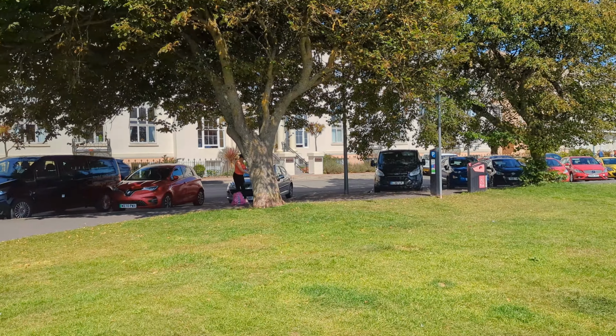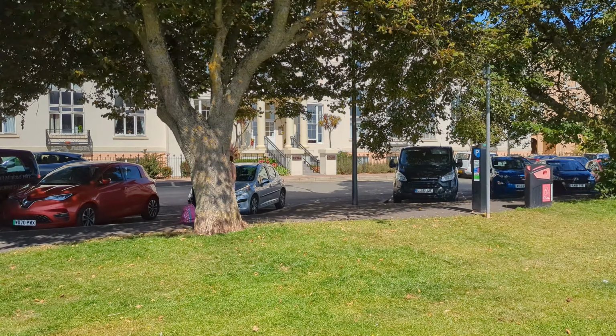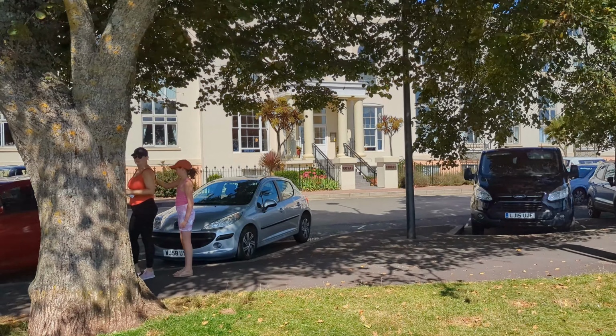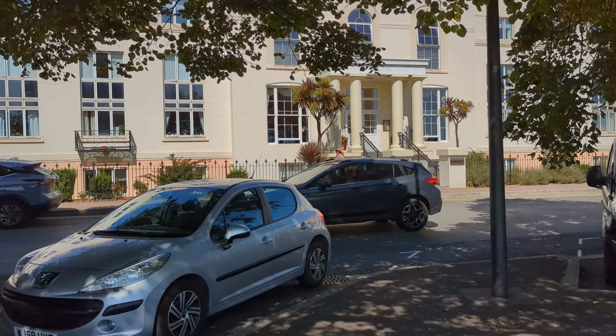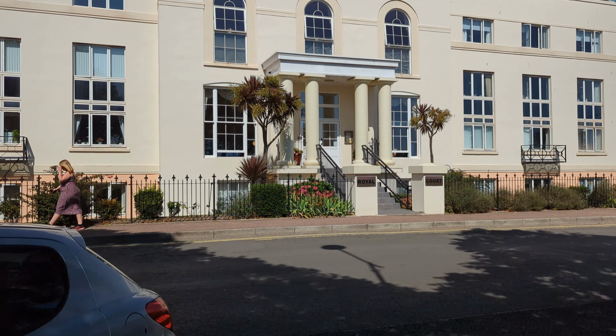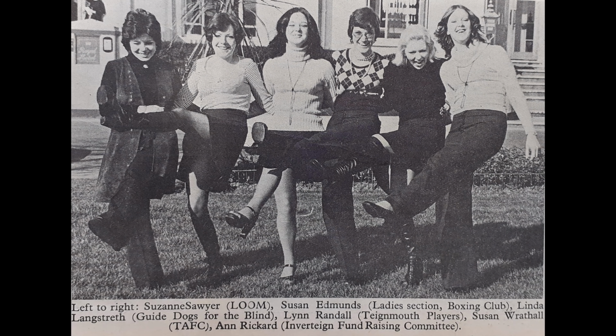Obviously it's not exactly the same entrance because they had to rebuild the entrance when they rebuilt the flats because they weren't supposed to knock those pillars down, but they did. But anyway, here we go, 1974. There's some ladies outside the Royal Hotel, as was, for some reason, the newspaper cutting says. There we go, it was 1974.